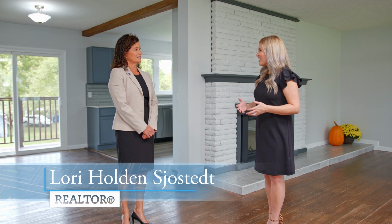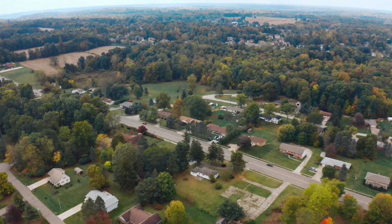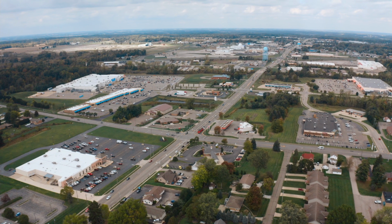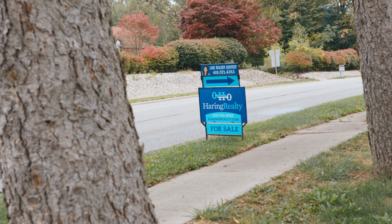Lori, this is such a great location. It's close to everything here. All my favorite restaurants right within reach. So probably within a half a mile, you have almost any big box store you're looking for, restaurants, a huge healthcare facility. What more could you want? Everything is right here. Very close.